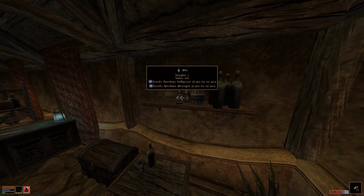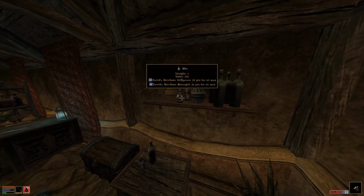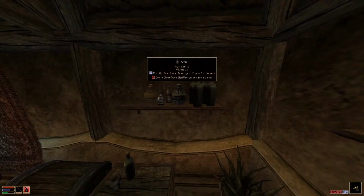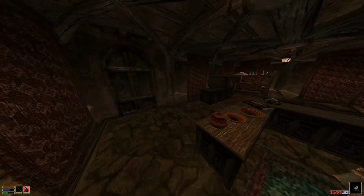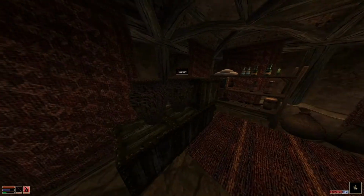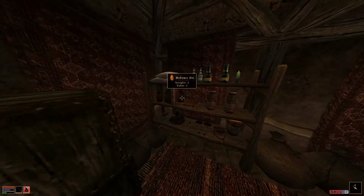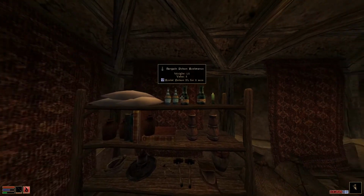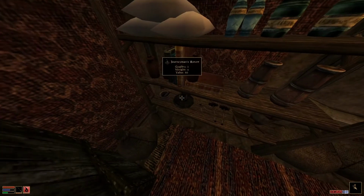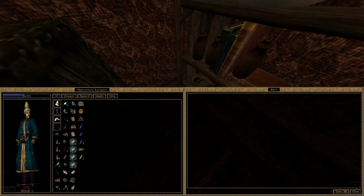Flin, that's the one alcohol, actually Cyrodiilic brandy. These two, I'm pretty sure, are the two alcohols that you do actually want to take. The other ones are not valuable enough to even bother with. Yeah, what else is in here? Oh, these ingredients. These pillows. Yeah, these books. Retort. And that's one of the things we're looking for.